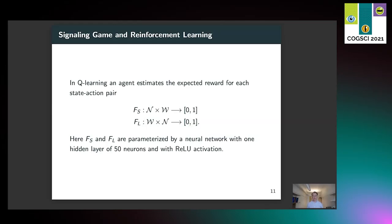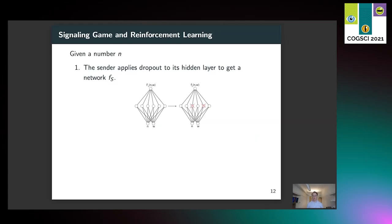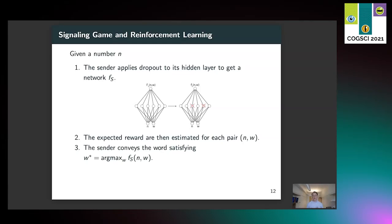So now I will just walk you through exactly how an agent takes an action in our game. From the sender perspective, given a number n, the sender applies dropout to its hidden layer in order to get a smaller neural network. And dropout simply means that we, with a certain probability, randomly ignore some of the hidden neurons. So this introduces some randomness in our estimated expected rewards. Then after applying dropout, the expected rewards are estimated for each number and word pair for the sender. The sender then sends the word with the highest expected reward.